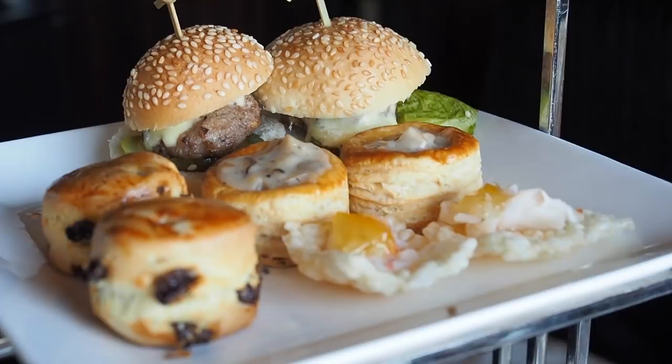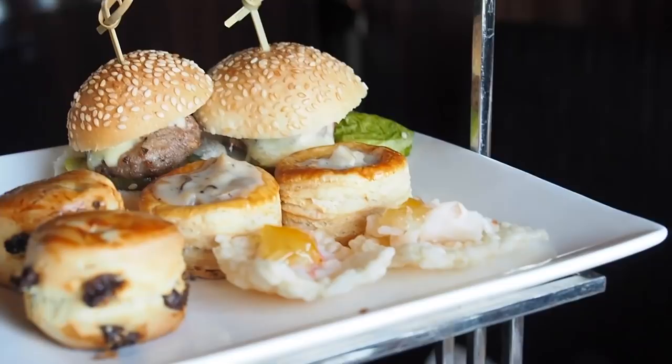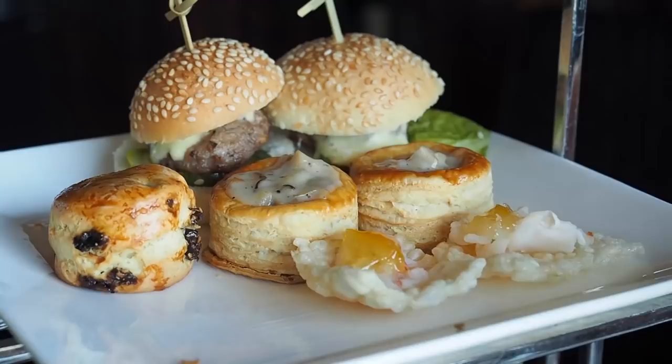What's on the second level? Well, we'll get to that later. First, let's eat from the top, all right? And I have a major sweet tooth, so I'm starting with the scones. I'm just going for it. Why waste any time?